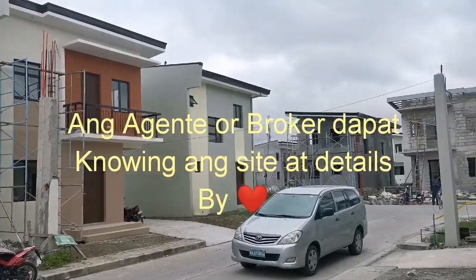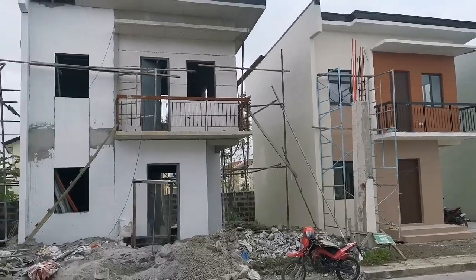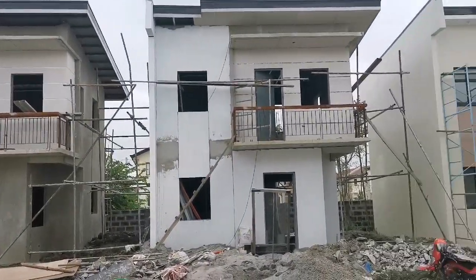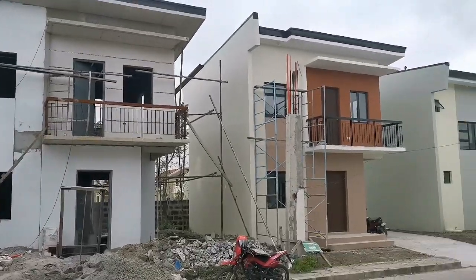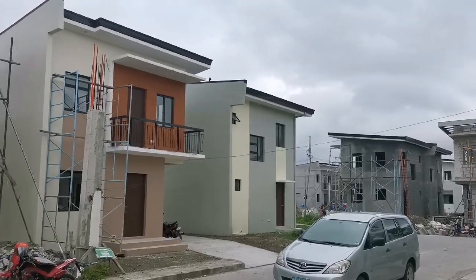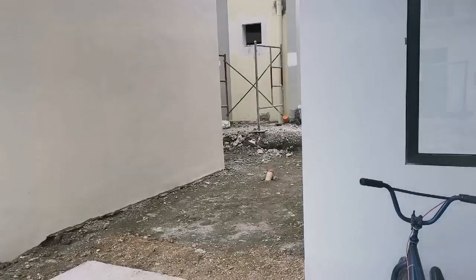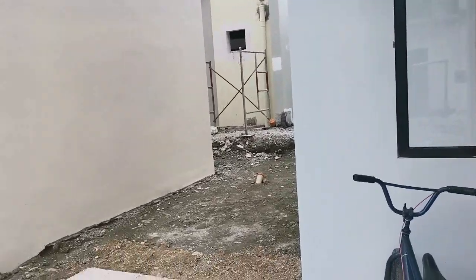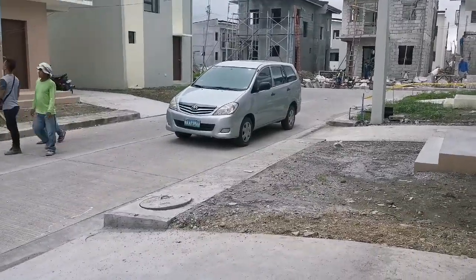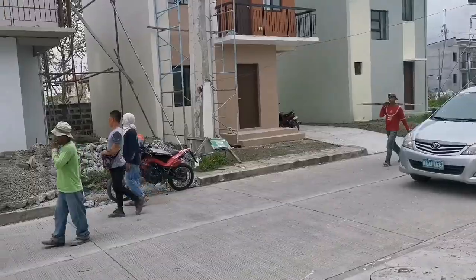Hi guys, nandito ako sa Antel Grand Villas and I am here at the Broadmoor. This is another phase of part of the Antel subdivision and we are offering a two-story single attached with a minimum lot cut of 80 square meter. And this is how it looks like. So in the side, you have an ample space for your one car or even two car garage. Let me show it to you in a full view.